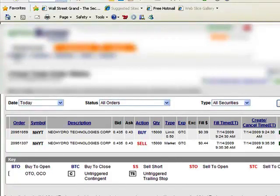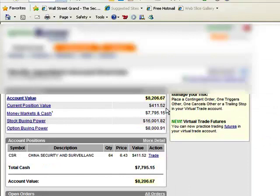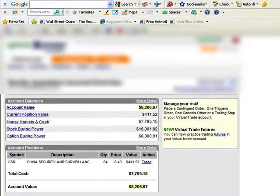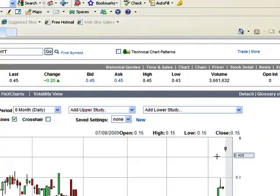If I go back to overview, you can see right here our account value has gone up by a few $100s, which is always great news. And that's it, we're completely out of this trade, and that's how simple and easy it is to use our service and to make some quick profit in the markets. So I encourage you guys to take a look at the rest of our website.